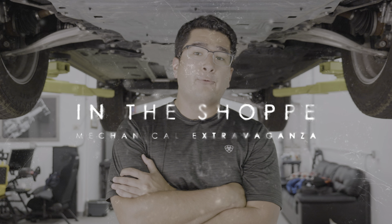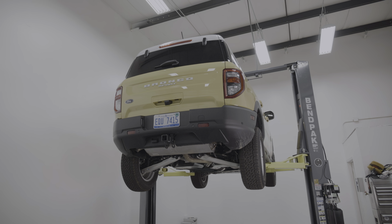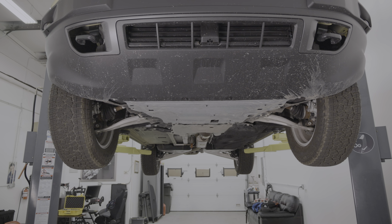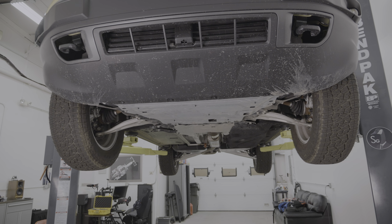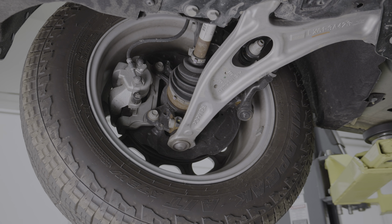In the shop with the Ford Bronco Sport Heritage Limited. So what do you need to know? Well, we did a video a couple years ago detailing what they attempted to accomplish with this vehicle, but here's a quick refresher. This is built on the C2 modular architecture by Ford. It can be scaled out to be things like the Ford Maverick or, of course, the Ford Escape. The Bronco Sport's application is supposed to be off-road capable.